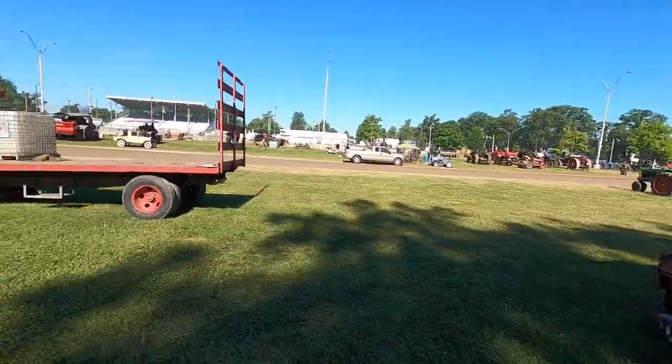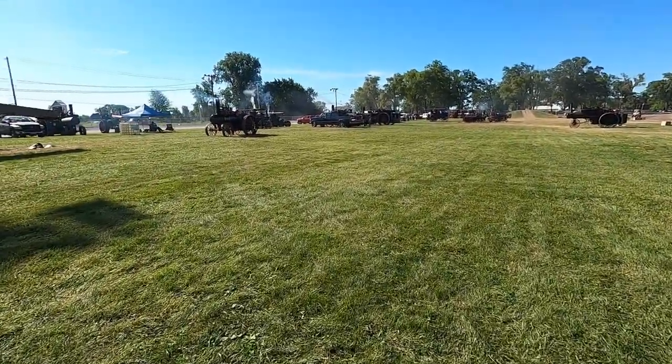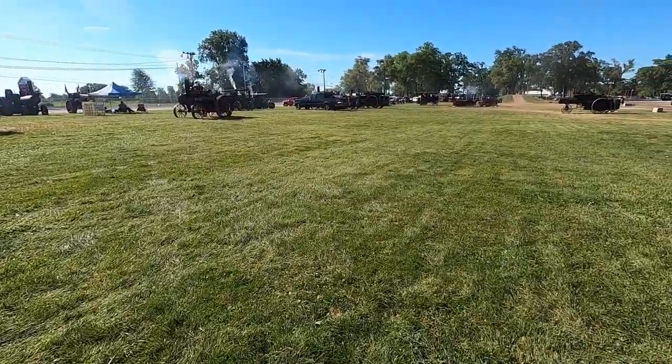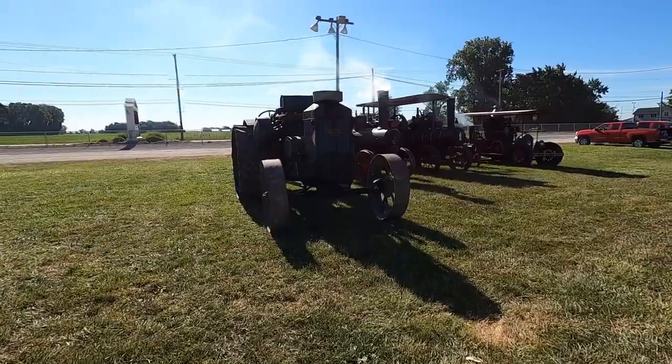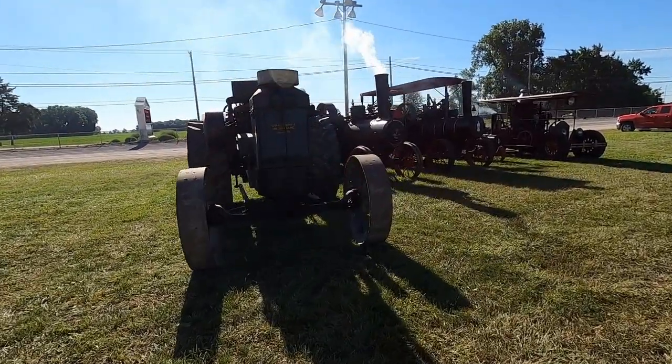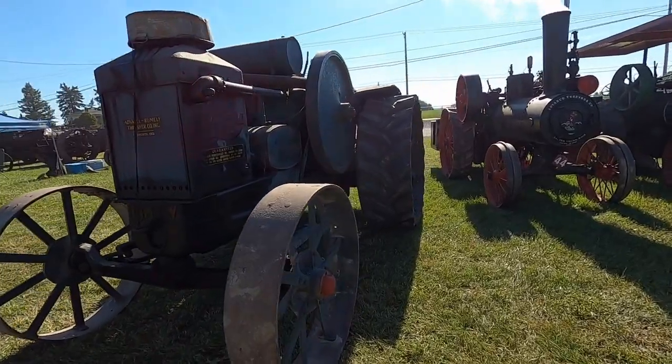It's nice that they have this infield here for all the steamers, because there's a lot of them. It gives them a lot of space to get out here and work. So there's an oil pole here. It's interesting, it's got rubber on the back wheels.